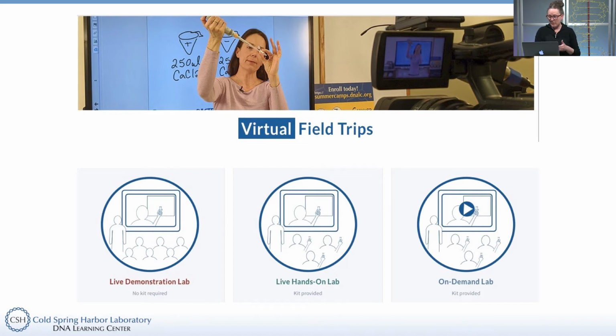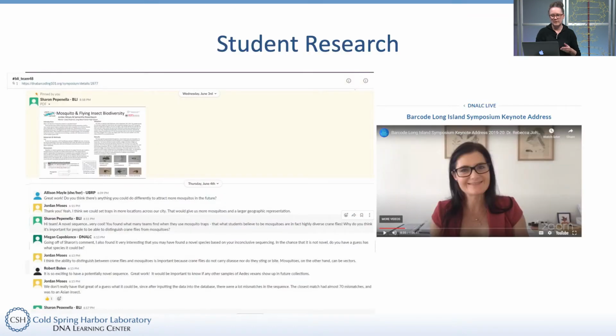So on top of the field trips, there are a few other interesting things, and this comes back to citizen science and research that we did continue during the pandemic. In addition to coming up with these new virtual camps and the kits and the protocols to support them, and then the field trips to follow, we did continue with our student research program. So all of our barcoding programs started normally in 2019 and then finished abnormally in June of 2020.